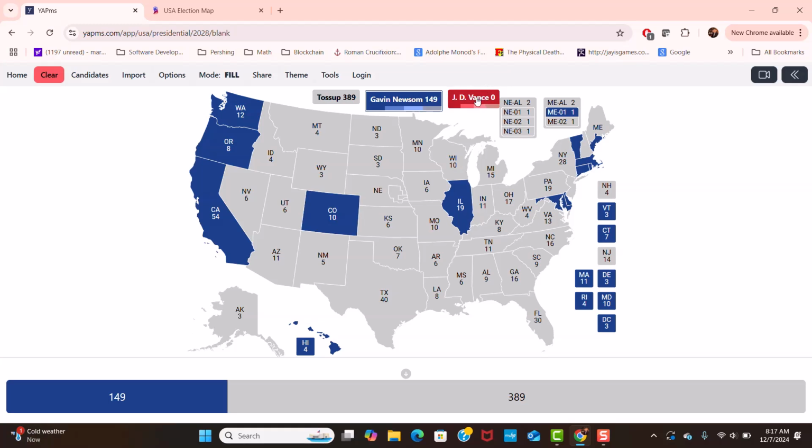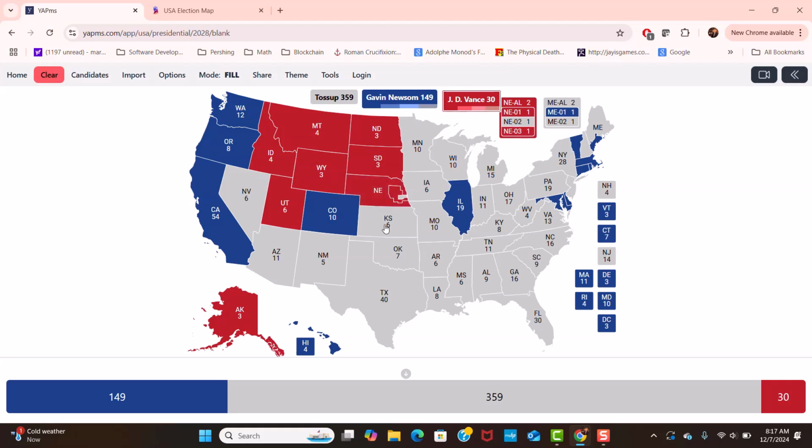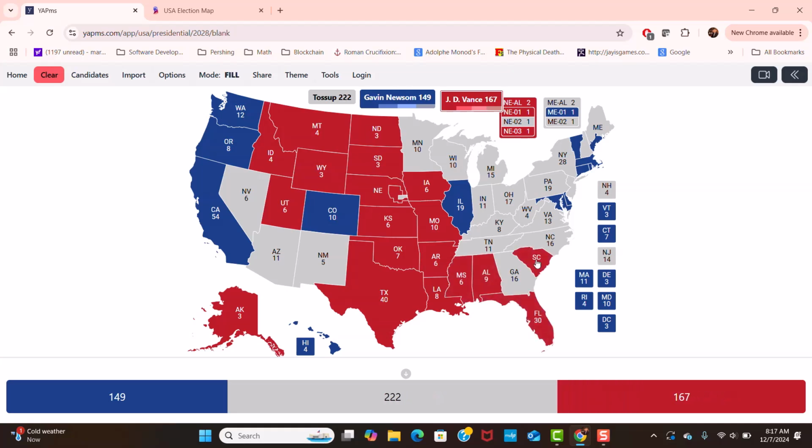Now let's go to JD Vance's safe electoral votes. We have Alaska, Utah, Idaho, Montana, Wyoming, North and South Dakota, Nebraska at large, along with Nebraska's 1st and 3rd congressional districts, Kansas, Oklahoma, Texas, Louisiana, Arkansas, Missouri, Iowa, Mississippi, Alabama, Florida, South Carolina, Kentucky, Indiana, and West Virginia, maybe Ohio, but for right now I'm just going to have that as not a safe margin, putting JD Vance's safe electoral votes at 201.